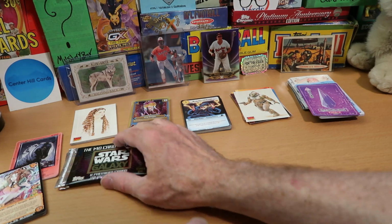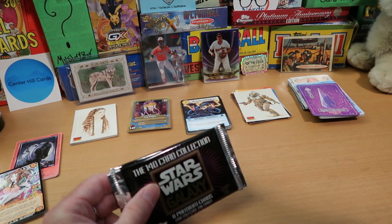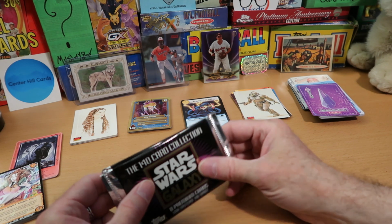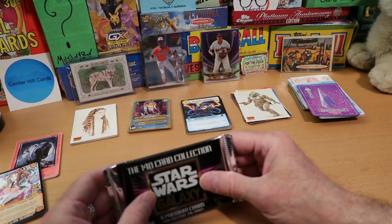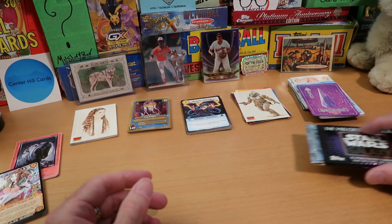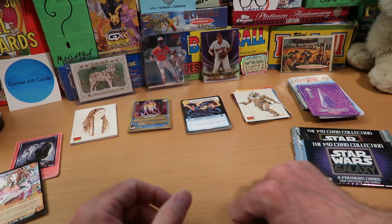All right. Well, I'm going to save these other two Star Wars packs. I will be opening those up when I do double Dorking. These packs will go in the Dorking box, and I'll be sure to put Post-it notes on the back to remind myself of Old Man Game having sent these. Awesome stuff. Thank you so much, Old Man Game. This was a lot of fun.